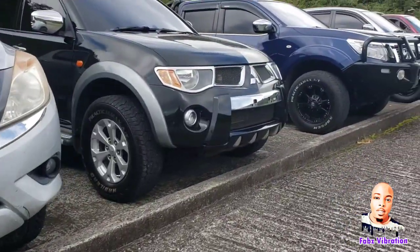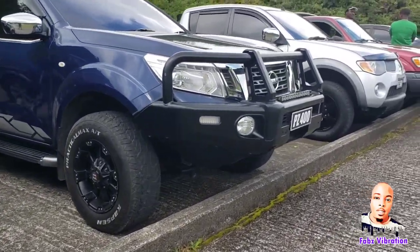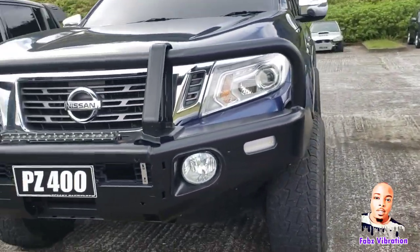So now we're gonna view the pickups, all the pickups. Let's view the pickups. Ooh, I'm loving the guard on this Nissan. The guard on this Nissan looks sexy, man. Yeah guys, that was it.